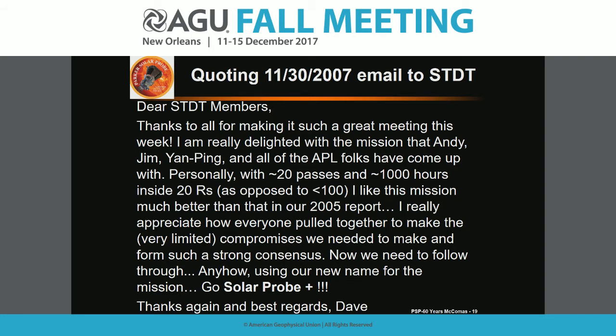There's a bunch of stuff we had to do. Anyhow, using our new name for the first time, Go Solar Probe Plus. And so this was basically 10 years ago today, almost, that we'd moved over to this new mission design.